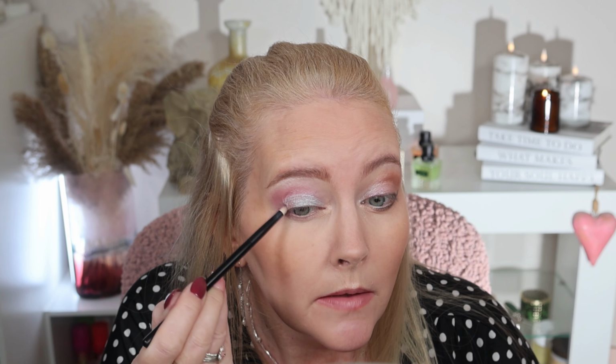I've got the Wrapper 3 and I'm going to go into the plum. So this is a satin plum, and I'm just going to take a bit here. I've taken the 3 because I don't want all of my outer V to have this, because I just don't like that much depth for me.